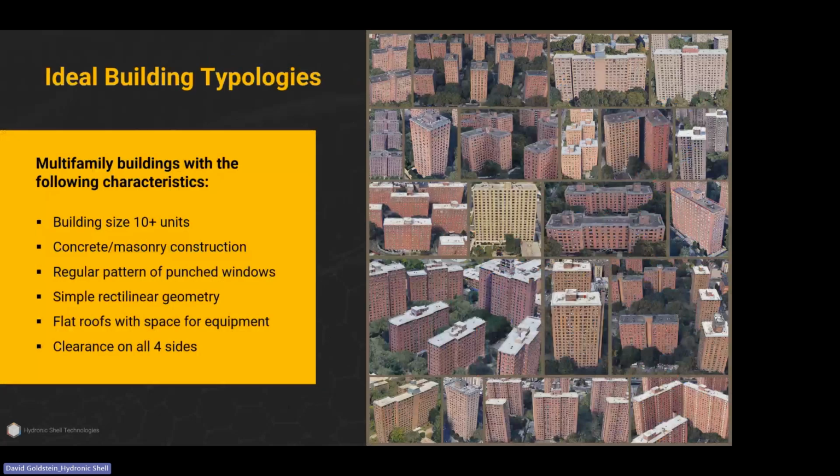I have about 3 minutes left, so I'm just wrapping up here. Just to talk about the types of buildings this works for, because it's not the right solution for all buildings. It's good for buildings like you see in this image here, which all of us in New York are very familiar with. Probably for very small buildings, it doesn't make sense. So, 10 plus units, you want this kind of robust concrete masonry construction, regular pattern of punched windows, simple geometry, flat roofs with space for equipment. And ideally, you want to have clearance all around the building in order to wrap a new shell around it.